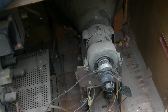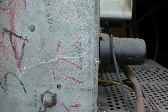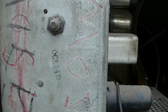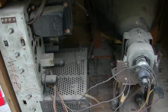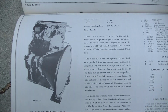So the first thing we need to do to resurrect this is find a schematic on it. And the model and chassis number are completely illegible. There's the chassis, who knows. October 1948, right? 1940 or 1946. Anyway, I believe I identified this chassis because somebody pulled, it looks like, at least 4 tubes out of this. So I believe I found it in the Riders Volume 7. I believe this is it right here.